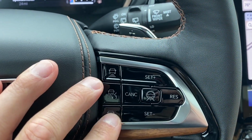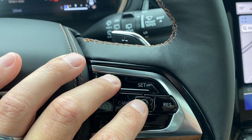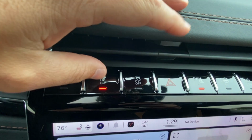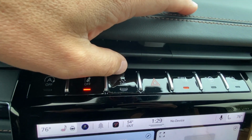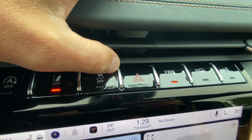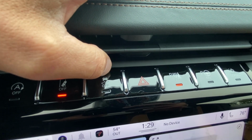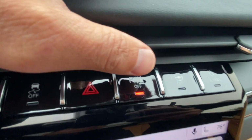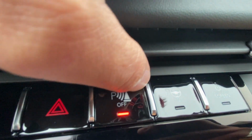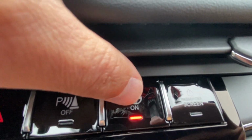And we have our adaptive cruise, and we have a regular cruise, and then we also have our active driving assistant. And then up top we have our start-stop technology, we have our lane departure assist, we have our electronic stability control. So lane departure is just going to help keep you in your lane. Electronic stability control is actually going to help brake you if it starts sensing slippage and whatnot. And then you have your sensors to turn off the backup sensors or the parking sensors, because this one has front.